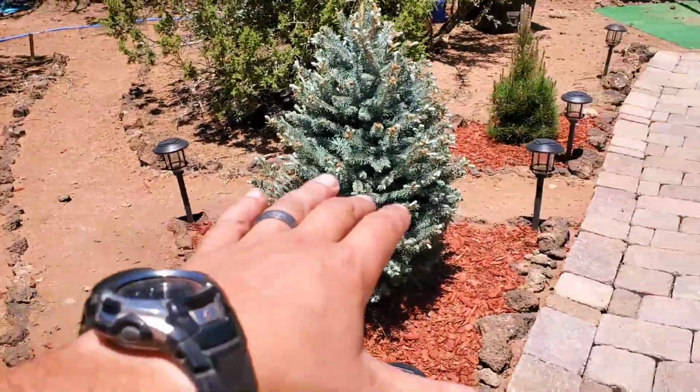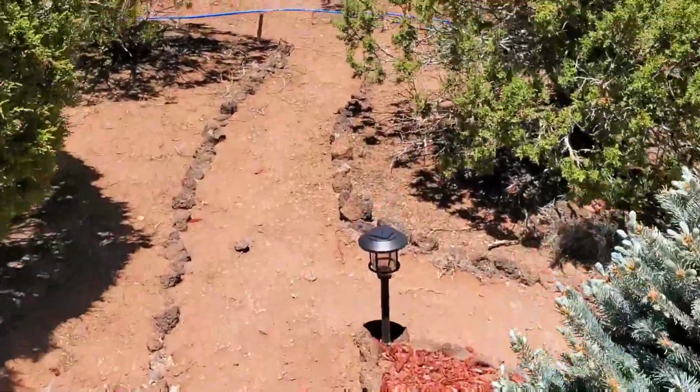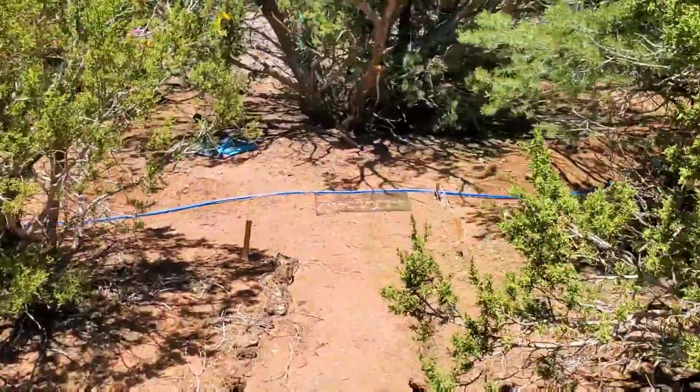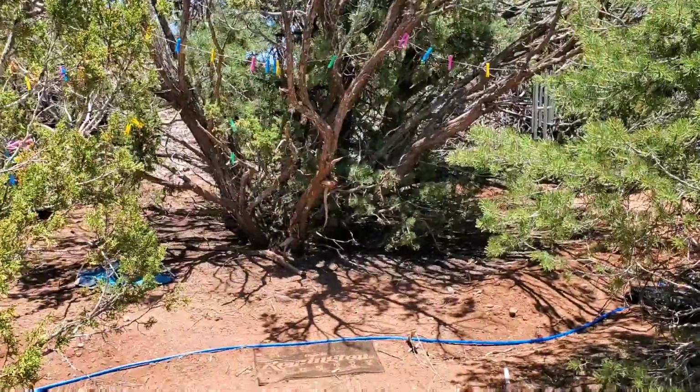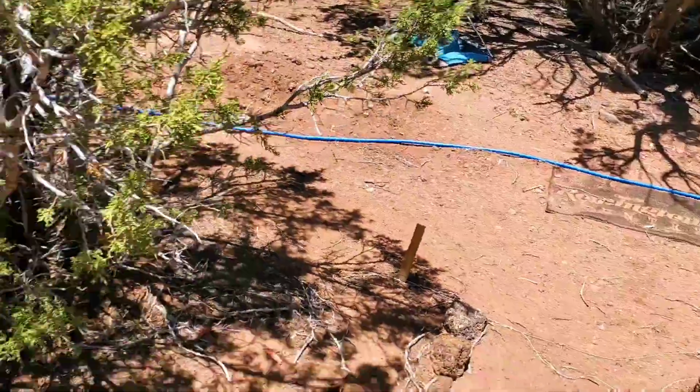We go over here where the V is, and this is going to be our future outdoor shower spot right here. Build an outdoor shower here.